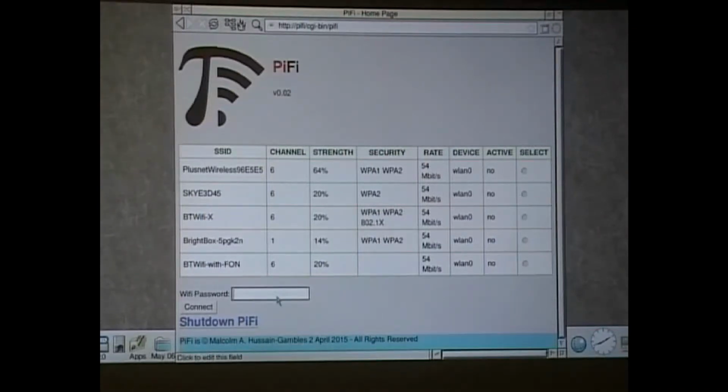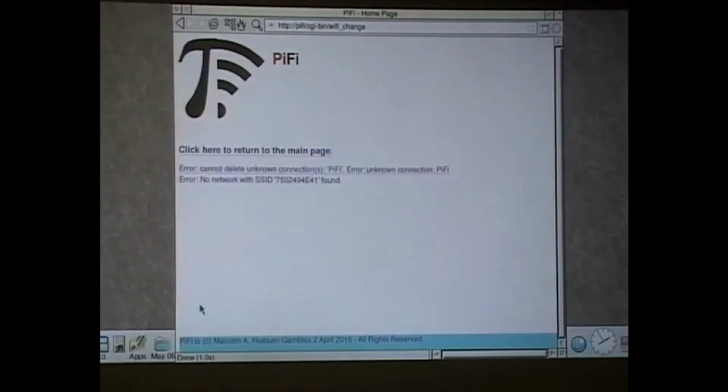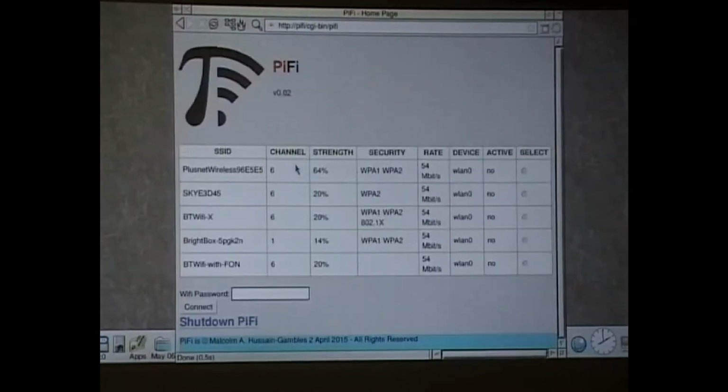I'm not typing, that would help. Write down that password. Yeah, someone's actually mentioned that they would like to be able to see the password. And that's not connecting. You'd unselected it.